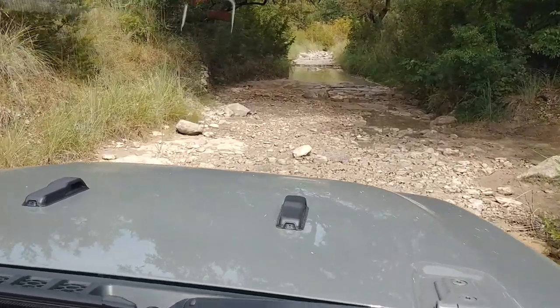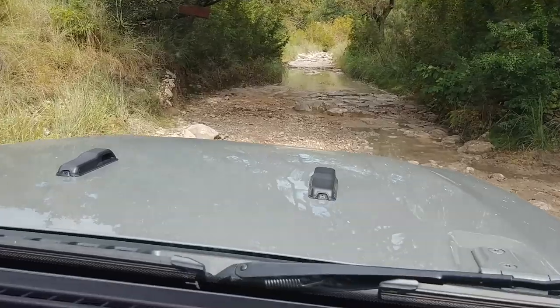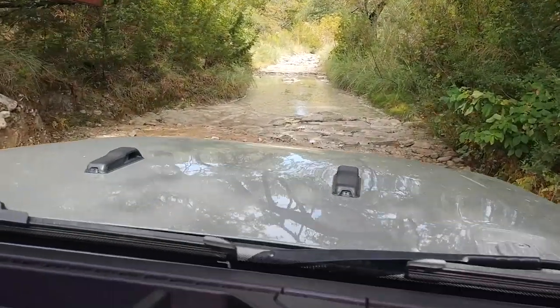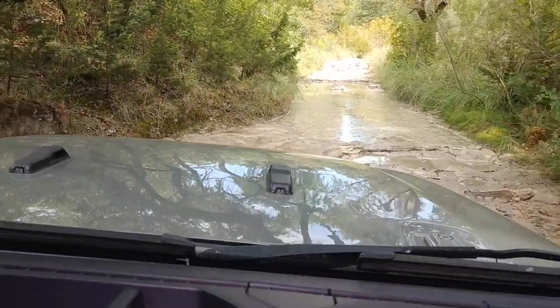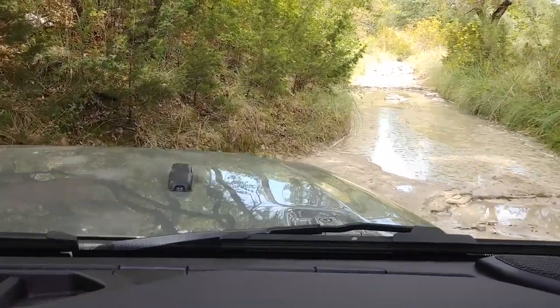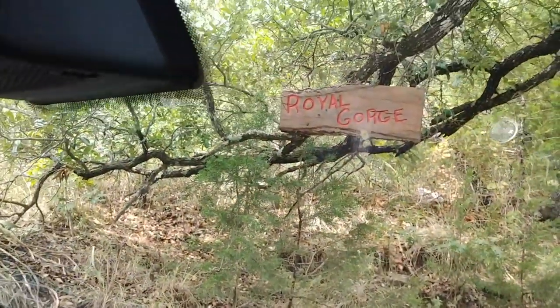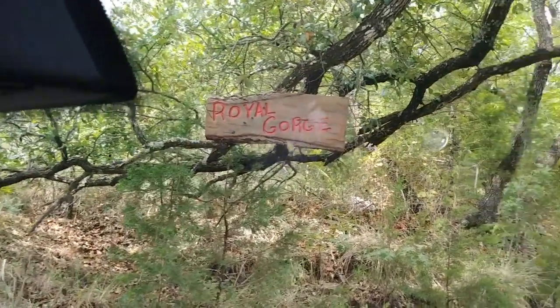Yeah, I think these are pretty. Well, there's that one little boulder in the center there, which I don't want to try and clear, but we'll go to the left of it. Oh, this is actually called Royal Gorge. We're actually on that trail right now. It's a cool sign. Feel like we're at camp.